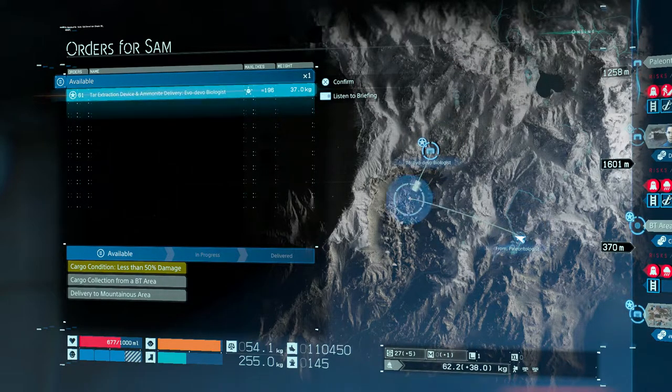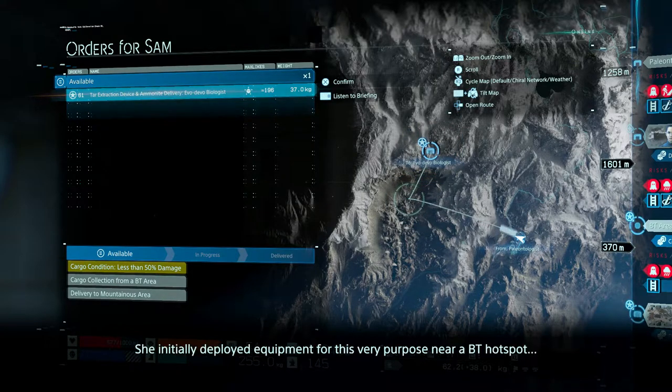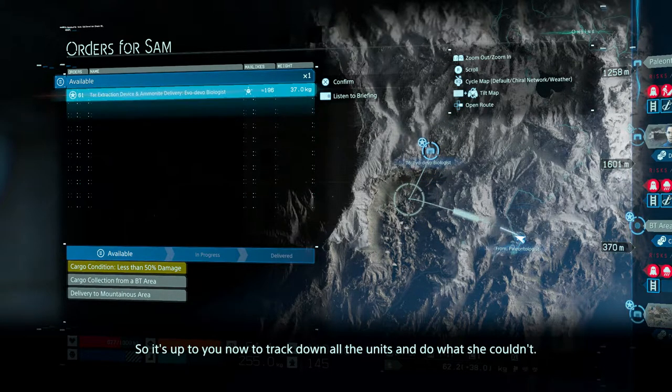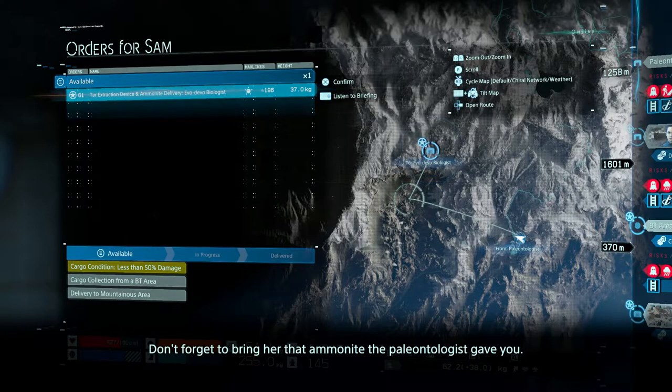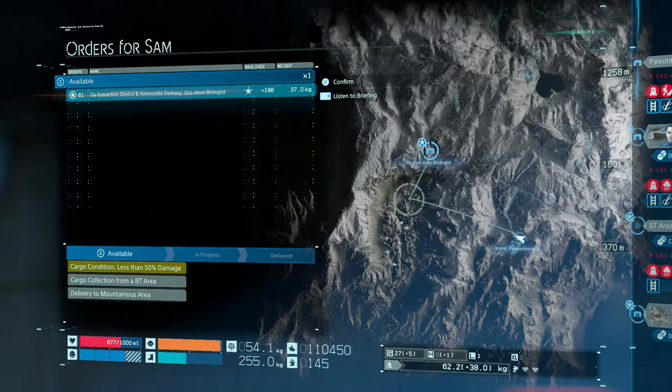Collect her stuff. You won't find what the Evo-Devo biologist needs there, Sam. Afraid you'll just have to collect the tar yourself. She initially deployed equipment for this very purpose near a BT hotspot. But after the weather took a turn for the worse, retrieving samples herself ceased to be an option. So it's up to you now to track down all the units and do what she couldn't. Of course. Oh, and one more thing. Don't forget to bring her that ammonite the paleontologist gave you. Proceed with the utmost caution, Sam. There's a lot of ways this could go wrong. Yeah, of course. But Sam's a pro now, right?